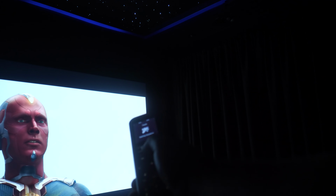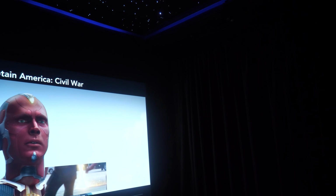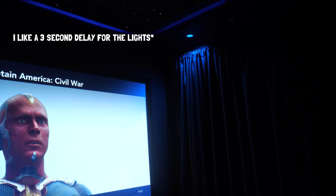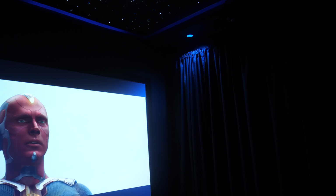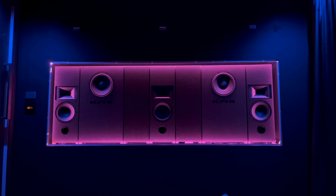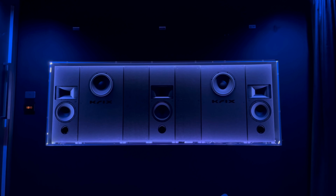Using the Harmony remote, I can control the lights during pause and play, which really adds to the movie watching experience, so you don't have to go and trip in the dark if you need to go for a break. I like to sit in total darkness, so having the RGB lighting around the room really helps to create an atmosphere to the room that would otherwise be quite bland without it.